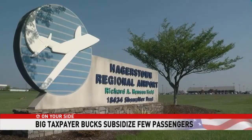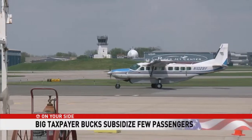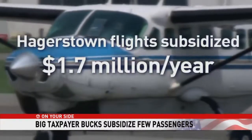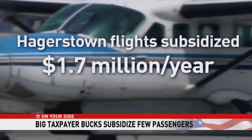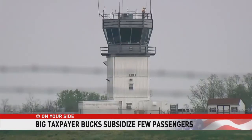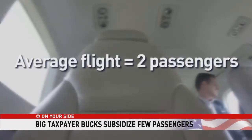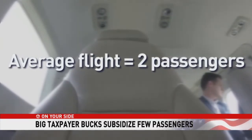But Hagerstown is only about 75 miles from Baltimore, or about an hour and 20 minutes. Hagerstown's 3 flights to BWI and 1 to Pittsburgh cost taxpayers $1.7 million a year. Airports are like highways. There's certain parts of the national highways that are trafficked by a lot of people, and there's rural highways. But if you're going to have a system, you really need to have large and small cities represented. The average flight in Hagerstown goes out with only 2 passengers.